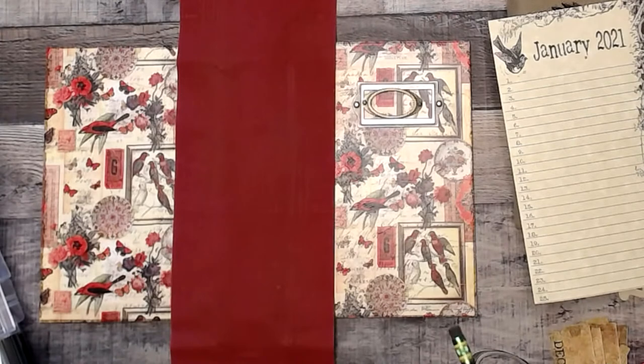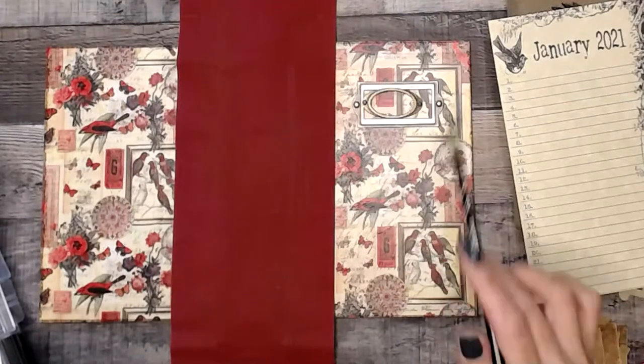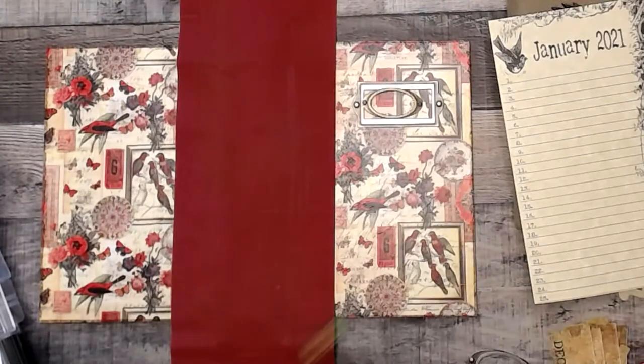Yes, Kathy. First, I'll pick it up again and show you. First, I put down ledger paper, Mod Podge, ledger, Mod Podge, napkin, dry, dry, dry, dry, dry, Mod Podge again, dry, spray sealer, dry, spray sealer, dry.